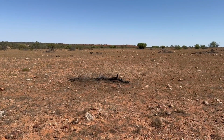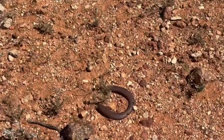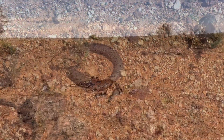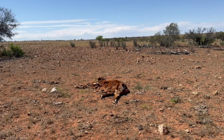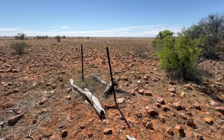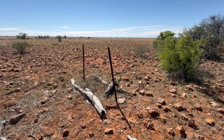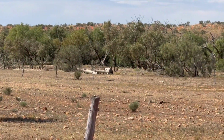Just coming across to check out this fencing wire all wrapped up here. There's a horseshoe sitting on the ground. At times it can get very harsh out here. Somebody could have buried their old mate here, whether it be person or dog. Like that trough, I've seen better days.